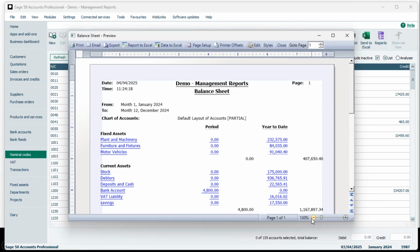Again, it's about thinking about the type of report you're running. A balance sheet is a cumulative report, so this does include your brought forward balances, and that's why I run it for a period. Although there's nothing for that period in month 1 to 12, there is still something in the year to date. Okay, we've got a value here.